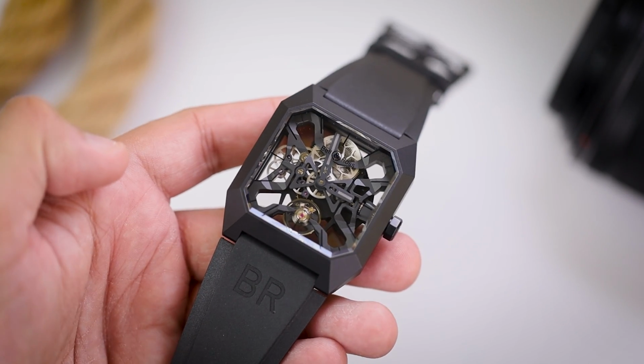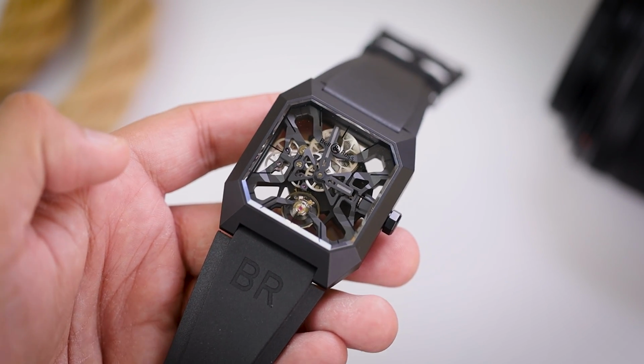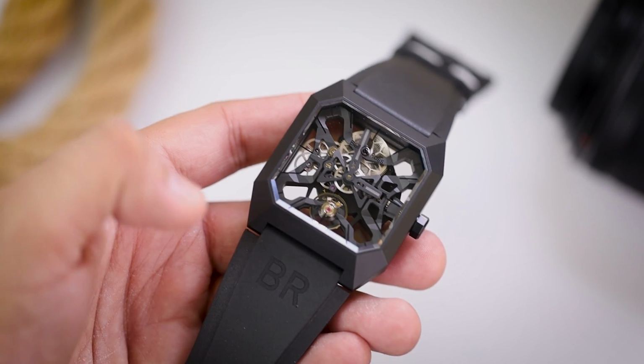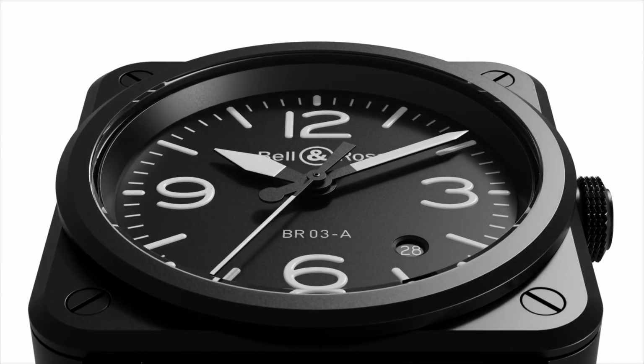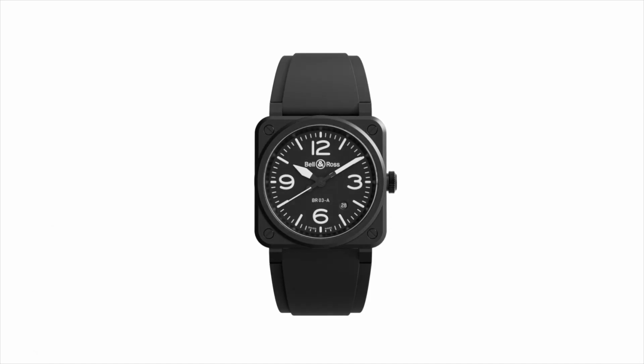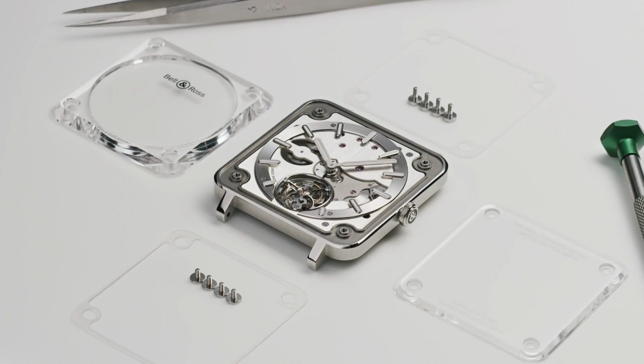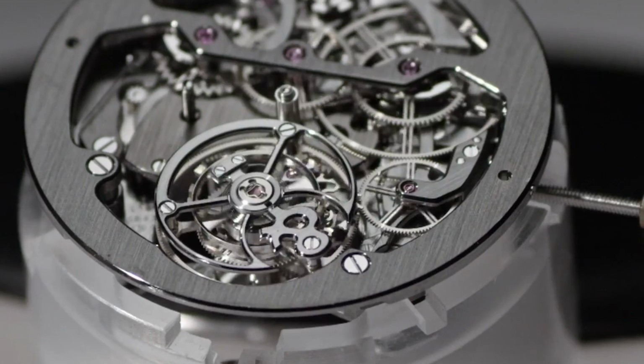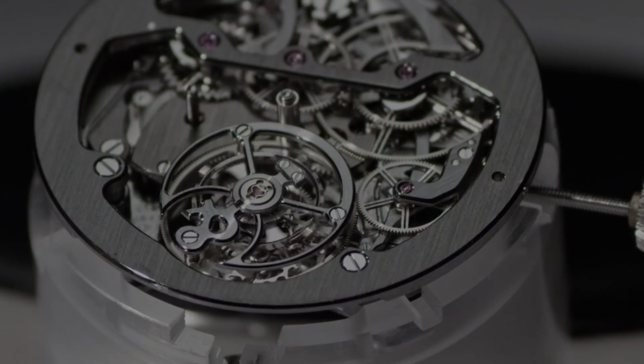Now, Chanel does own a small share in the company, but then again, they also own shares of FP Journe, so that's fine. But I love the fact that while the brand has its heritage, its classic, iconic designs, they're not afraid to get out of their comfort zones and do something completely different, therefore acting like independent brands.